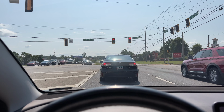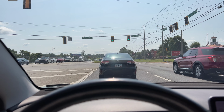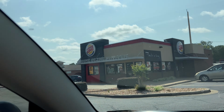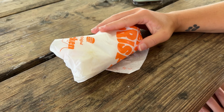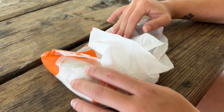All right, we're giving it one more go. It's like a 5 or 6 mile drive to this other Burger King in Austell. The old Burger King I used to work at. Stop number five. Crispy chicken. Doesn't say wrap, but. All right, let me go see. We finally got, we have it. Do the honors, my queen. Our fifth Burger King worked out for us.